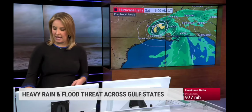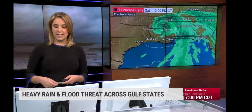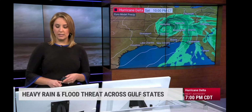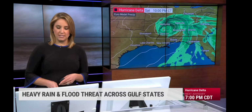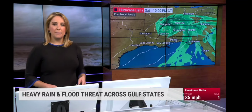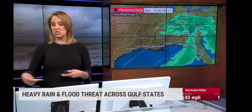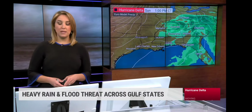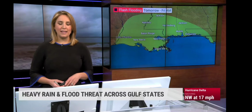You can still see some of that heavier rain across northern Louisiana, southern Arkansas, lightening up through the day as the storm weakens on Saturday, but still moderate to heavy downpours across sections of western Kentucky, western Tennessee by late on Saturday, and then eventually by the end of the weekend working its way into the Ohio Valley, parts of the mid-Atlantic as well, with rain and some gusty winds.